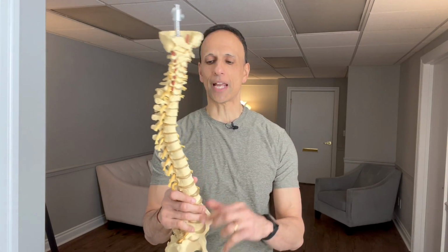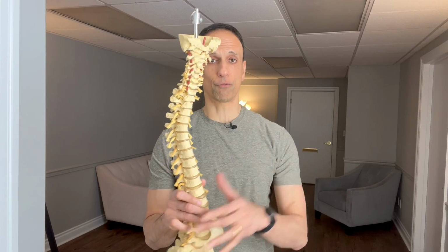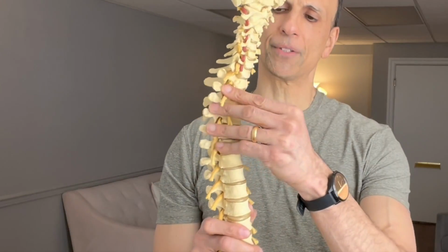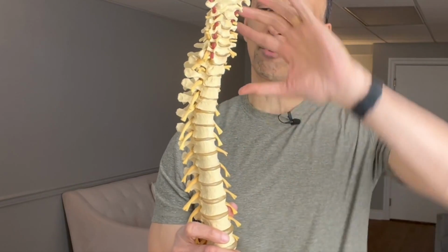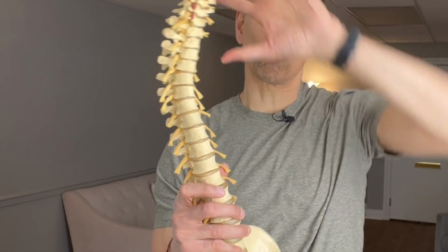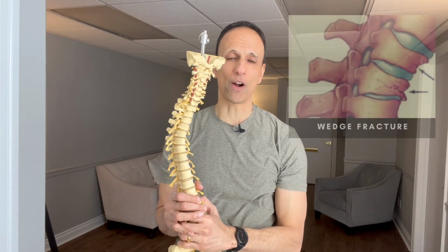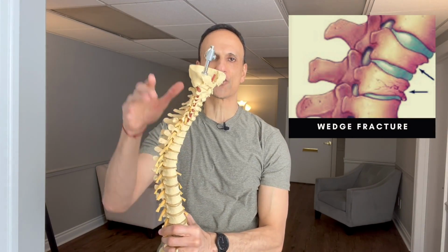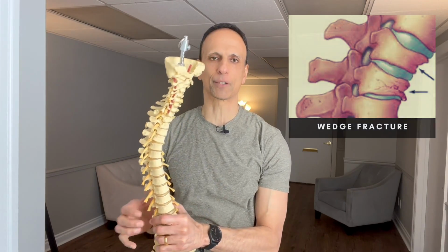So if you've been to the channel before, if you've seen some of my videos on osteoporosis, you know I talk a lot about the anterior part of the vertebral body losing bone mass density. Now this is the front and this is the back. So what happens is, if we start to lose bone mass density through the front of these vertebrae, they naturally start to want to bend forward and collapse into what we call a wedge fracture. And the resulting posture ends up being an excessive kyphosis of your thoracic spine.